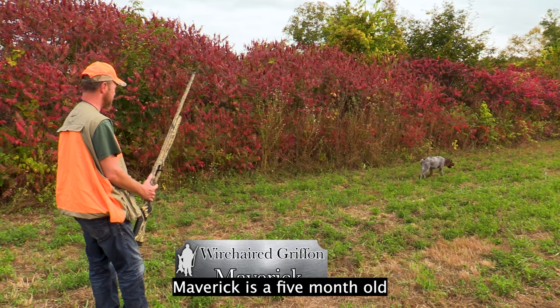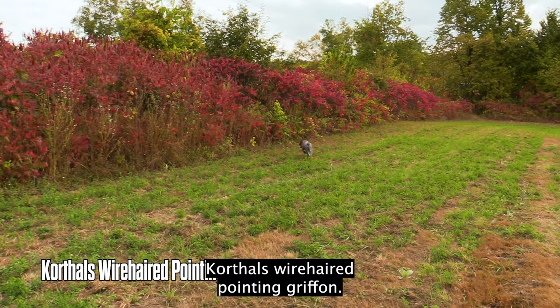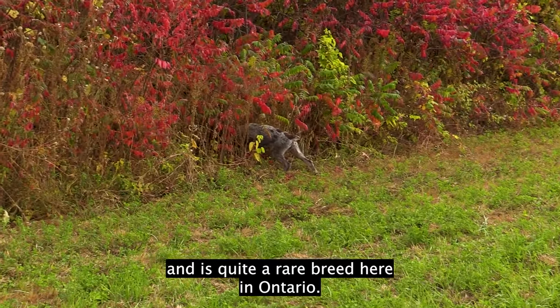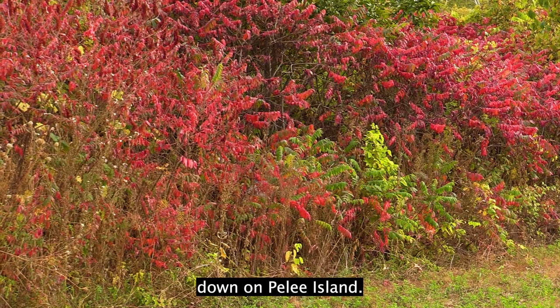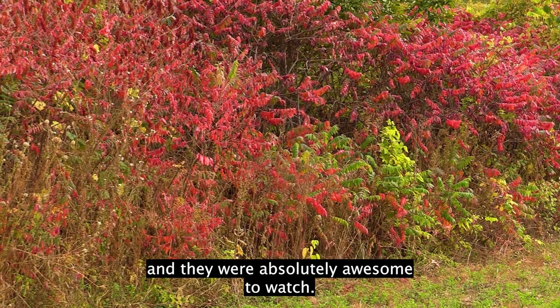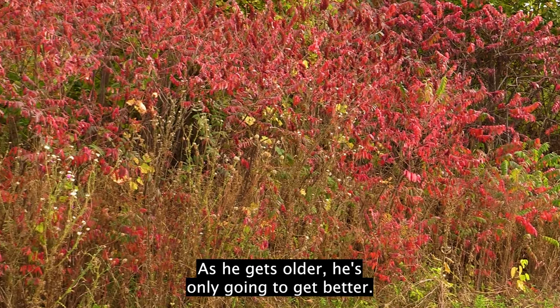Maverick is a 5-month-old Korthals Wire-haired Pointing Griffon. They originated out of Germany and France and is quite a rare breed here in Ontario. The first time I ever hunted near one was in 2009 down on Pelee Island. A couple of French fellas had a pair of them and they were absolutely awesome to watch. As he gets older, he's only going to get better.